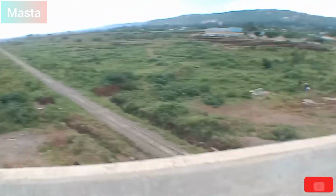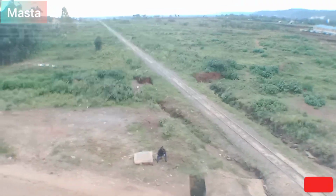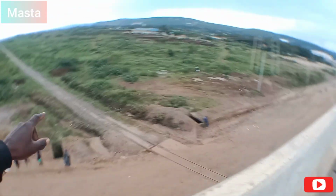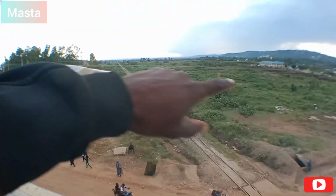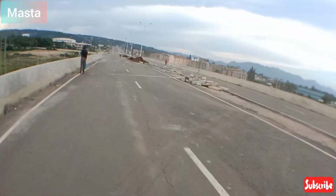this is where the railway is passing. This is where the railway is passing towards the Kenya port, or the Kisumu port. Yeah, this is the railway line right here. You can see, so that's vast land over here. It belongs to the Kenya Railway. This big land here belongs to the Kenya Railway. That's government land. So if your family is there, that's up to you. You will have to relocate.